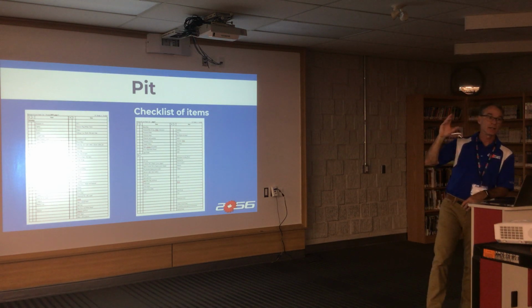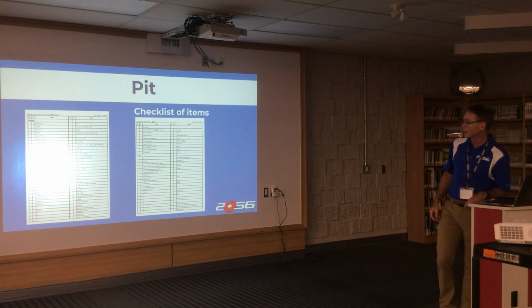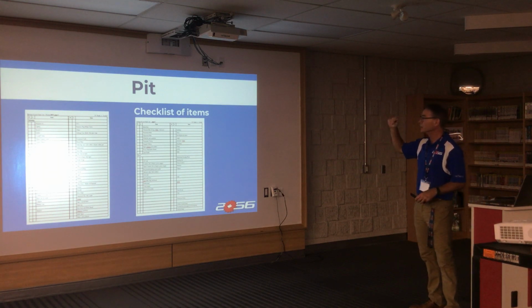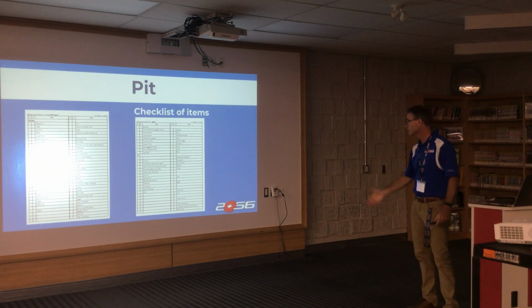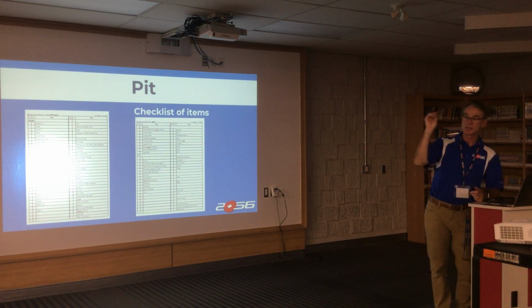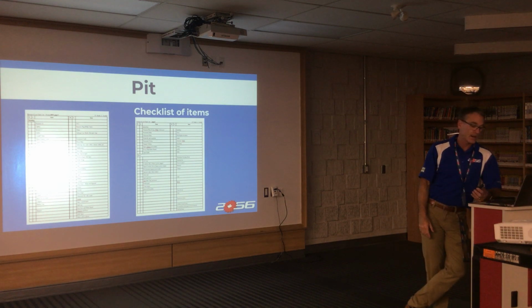But have a list, and I change it every year, but it stays the same as well. There's lots of stuff that stays the same. And then the kids get to know what all the stuff is that we actually have going to an event. From AV cart to robot to laptops and permission forms and all that stuff is on that list. And I just change the date, change the event, and add some stuff if our scouting changes or whatever. But it's all there, prepared. I just pull it up and use it every year.